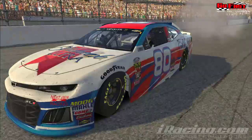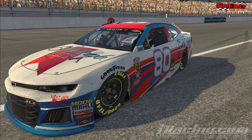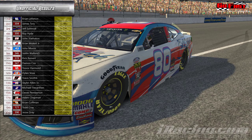As it looks like the 80 of Brian Littleton blew that machine up. Celebrating. Looks like he blew it up there. There you have it. We're going to go ahead and throw up all the results here and scroll through them as we try to get a hold of some of your leaders, some of your front runners from tonight's race.